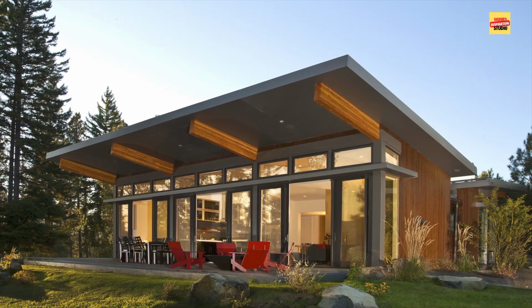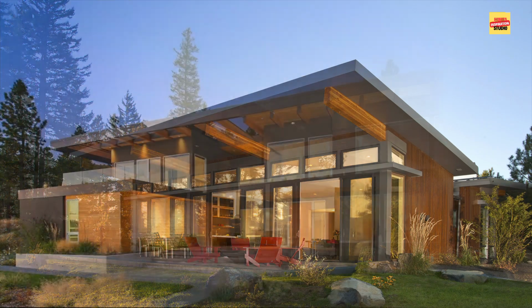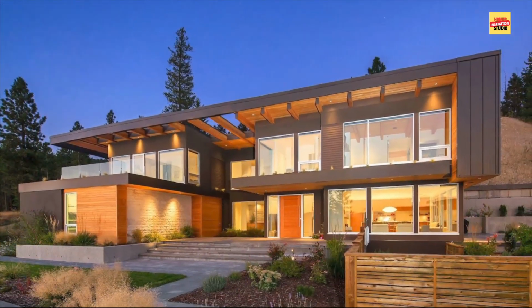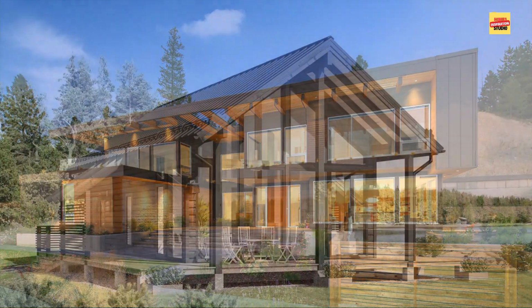The key is to select luxurious materials and design elements that can be integrated into the prefab construction process, ensuring a seamless and high-end final result.